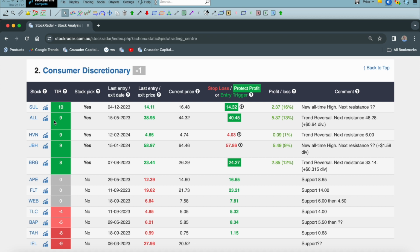Some of these stocks are having a bit of a break today, but I tell you what, things like Super Cheap Auto, JB Hi-Fi had massive rises this week, and even Breville Group's been a massive rise. So they've been a really good stock, and you can see these are the profits we've made from the end of the week last week.